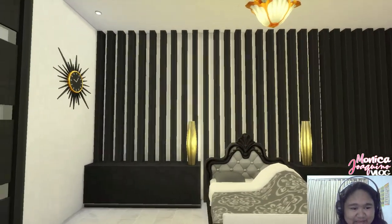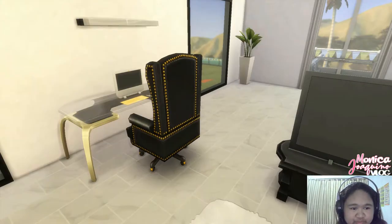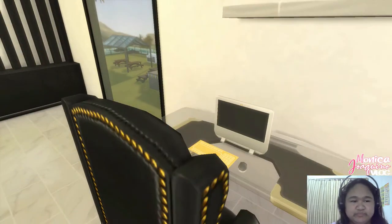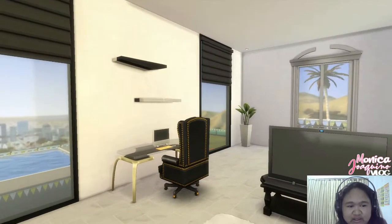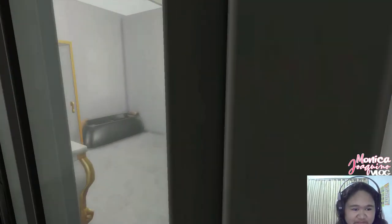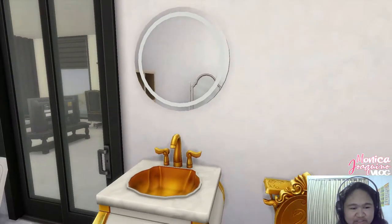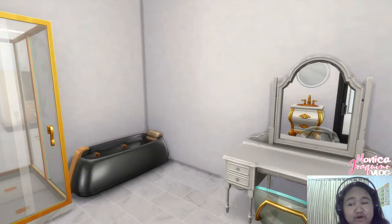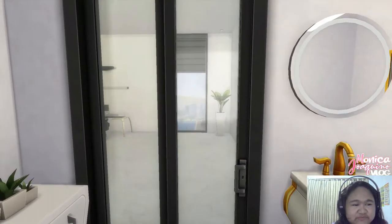And it's a bed. And it's a couch. Television, shelf over there, a nice chair. So now this is the master's bathroom. Here's a beautiful sink and closet and bunny and the gold accent of the bathroom. So yeah, it's best separate.